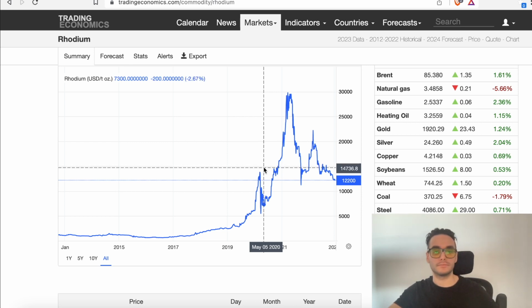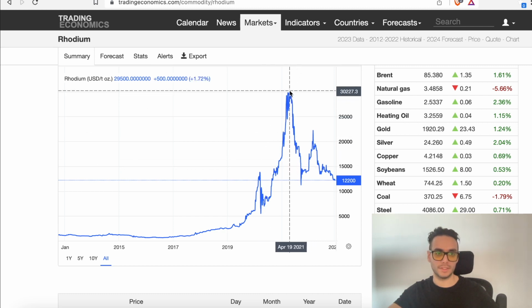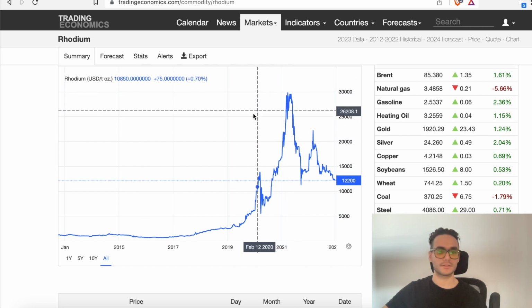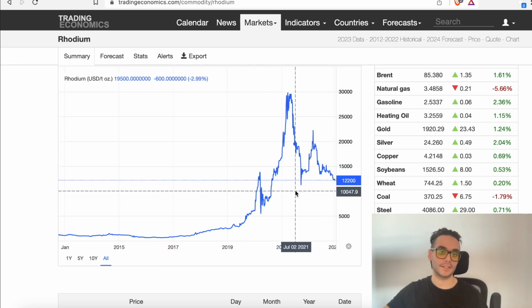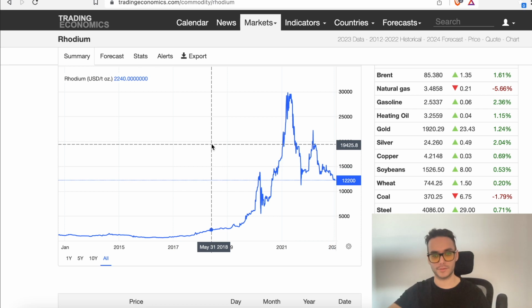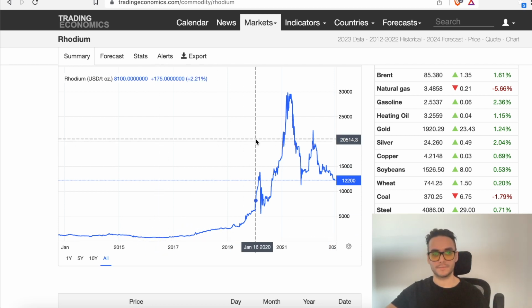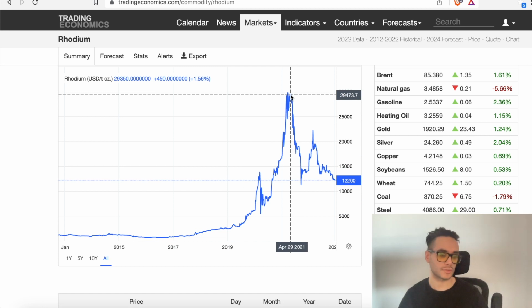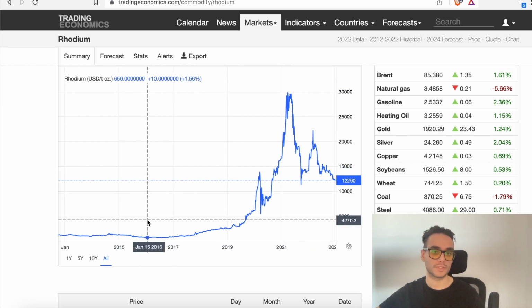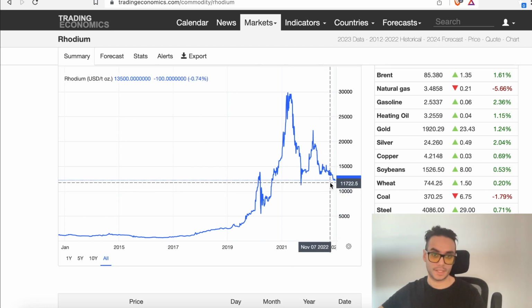Then it seemingly made a small correction and then shot up all the way to around $29,000 per troy ounce, which is really interesting. It looks like one of these cryptocurrency token charts. The only thing is that even after it crashed, the price is still much higher than it used to be, $12,000 per troy ounce. So going from $600 in 2016 all the way to $29,000, how much would that be? It's like a 50 times increase. And right now it's trading at $12,000. So if you had some rhodium and you bought it at $600 when nobody was thinking about it, now it is 20 times more expensive, $12,000.